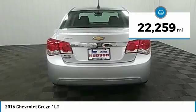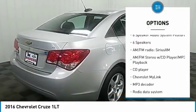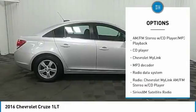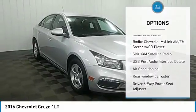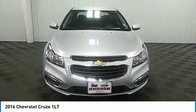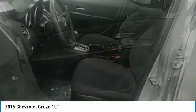Here are some of this vehicle's great options: remote engine start, traction control, backup camera, air conditioning, dual airbags, power steering, AM/FM stereo with CD player and MP3 WMA capability, rear window defroster, security system, power windows.